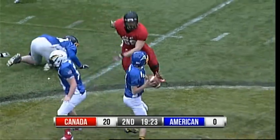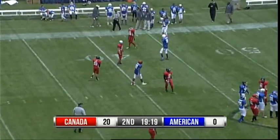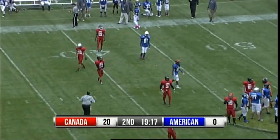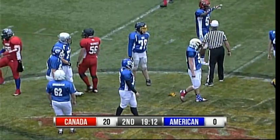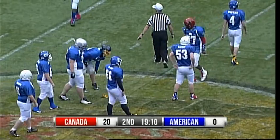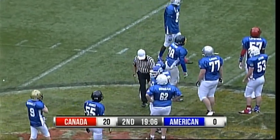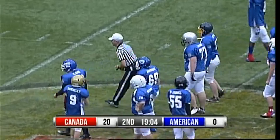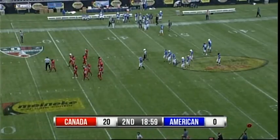Owens in the gun. He's going to throw the football. That's to Sharp, just over his head. Way over his head. And we have another penalty. I think we might have roughing the passer. Roughing the passer, yep. Hit him in the head. Blow to the head by the defense. 15 yards, automatic first down for Team USA.